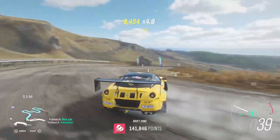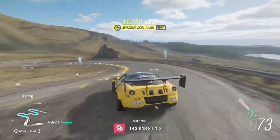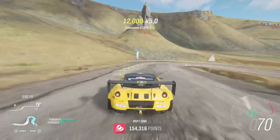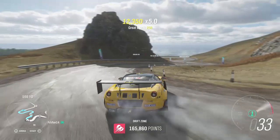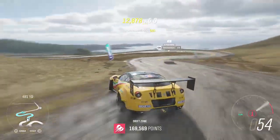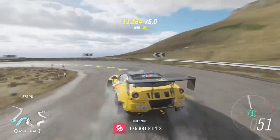Will this be the best drift car in the game? In my opinion, no, I don't think it will, but I said the Corvette wasn't going to be the best car in the game, but I got a new personal best, and I beat my Dodge Viper, so I guess it's a Drift King to me.